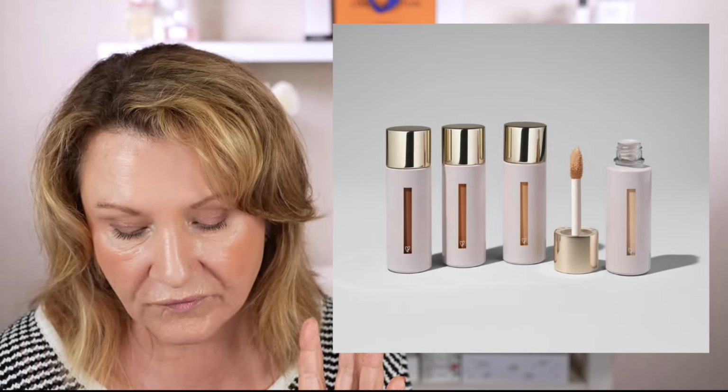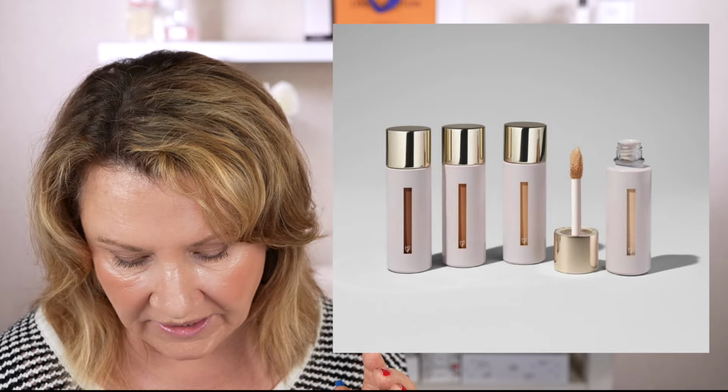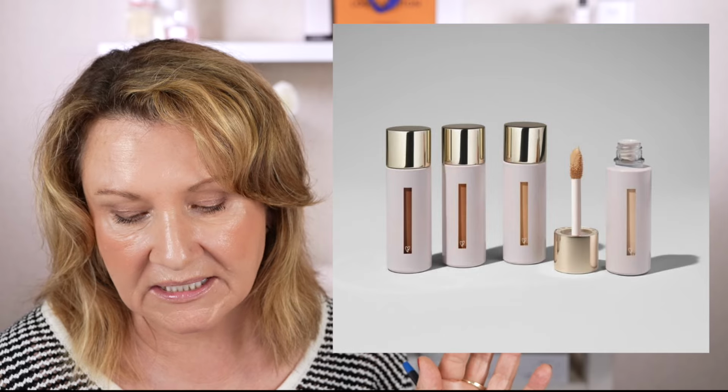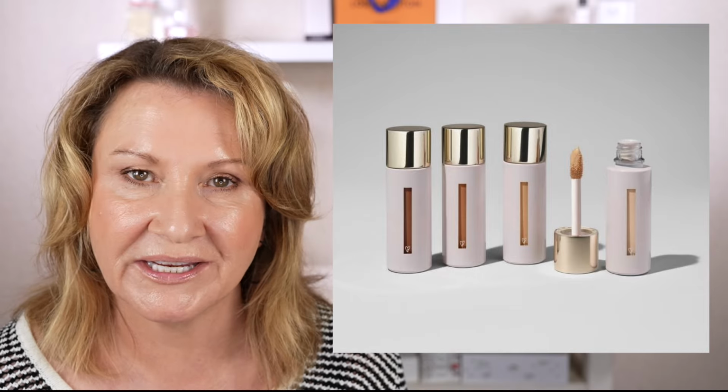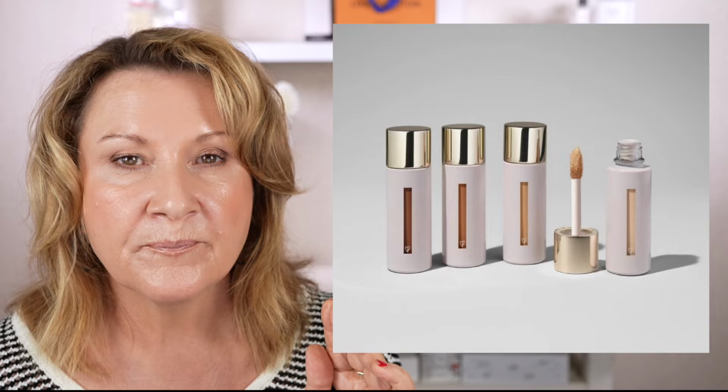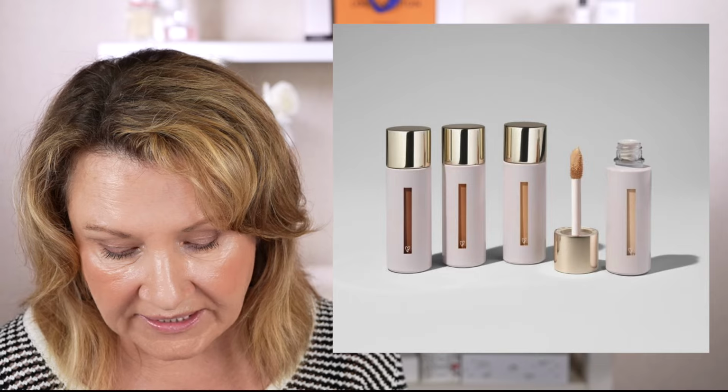Now, it doesn't say what kind of coverage these have. Hopefully it's around about a medium coverage. Most of my concealers are medium coverage. It also says that it harnesses the power of soft focus pigments to create a seamlessly blurred appearance. Now, I think these look gorgeous, and of course the packaging looks absolutely lovely. I don't know the price of these yet. Westman Atelier is more on the pricier side, but always their packaging is just absolutely gorgeous. So if I can get my hands on this, then I wouldn't mind giving them a go. I think these could be a really lovely concealer.